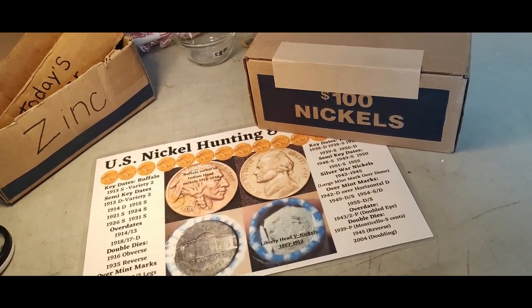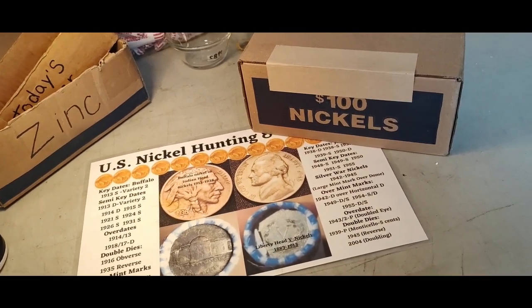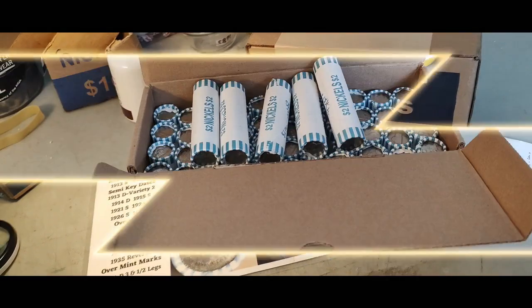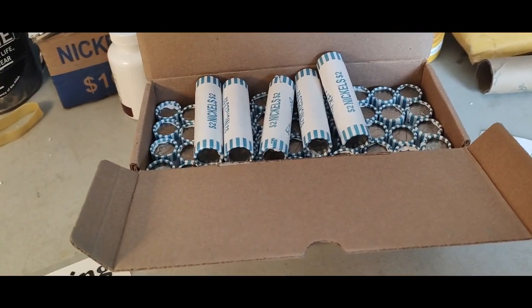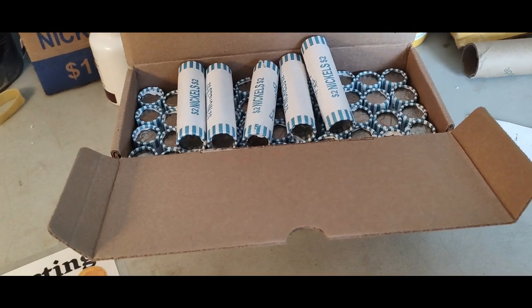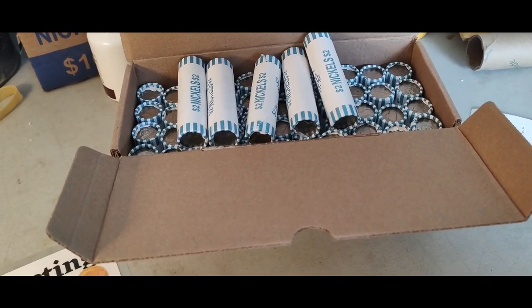I'm looking forward to getting started. I'll pop it open here in a second and make sure they're not all new rolls. And if not, I'll just tear right into it. Well, they're not all new, and so we've got ourselves a hunt. No buffalo enders or V-nickel enders or anything like that. I did come up with an ender that's really got a sad case of the blues.